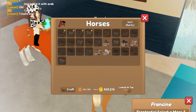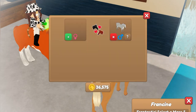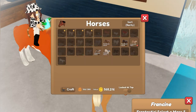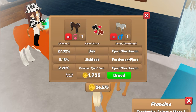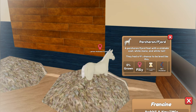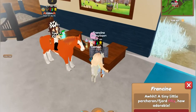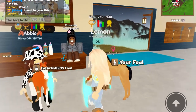Wow. Okay, so I am going to breed, let's see, I don't have very many male options, so we're going to go with this Fajord and this Percheron. So here are all of the possibilities, and let's breed. We got a Percheron Fajord with an old black coat, white mane, and white tail. It is a filly and 86% purebred. This is actually what I wanted to get. Oh, 3, 2, 1. And then she needs to grow that one up.